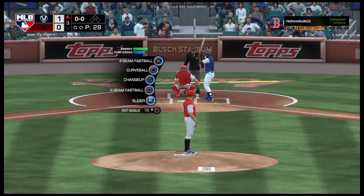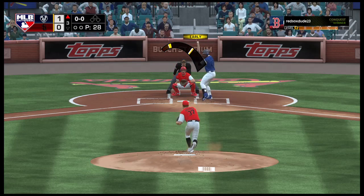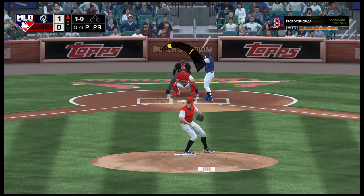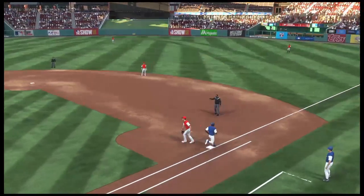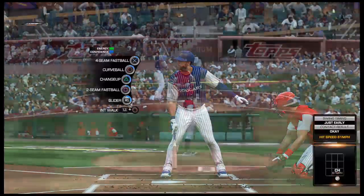Stepping in once again, Vladimir Guerrero. So far 0 for 1 with a flyout. Third inning starts with a slider that's looked at here for ball 1. Now the 1-0. Swinging, a ground ball to third. Throw to first in time, and the leadoff man is gone to start the third.